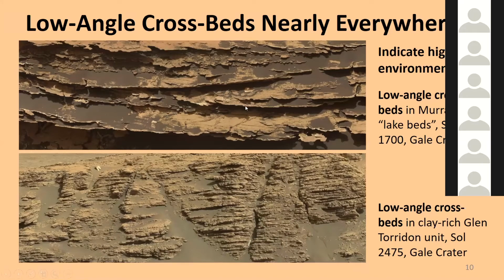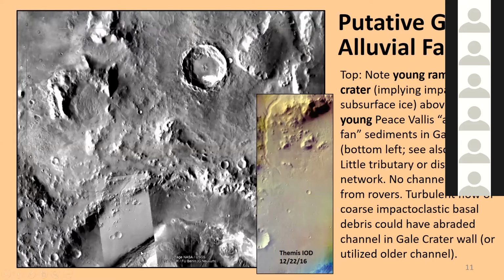somewhat variably. This is alleged lake beds with low angle cross beds. This is higher up, a year later, low angle cross beds and clay rich layers. These are not wind, and these are not water. If you look at Gale Crater, the rover is down here. This is the Peace Vallis alluvial fan. If you look at it in detail, or an image of the day from THEMIS, it sort of disperses without any distributary channels. It has a very low crater density. It doesn't have much feeding it. But if you look a little further uphill, which the photos never do, you'll see a very young layered ejecta rampart crater, which could have provided plenty of sediment for this stuff.